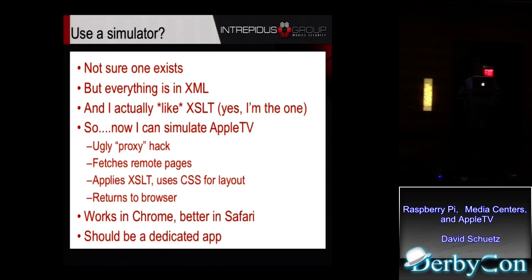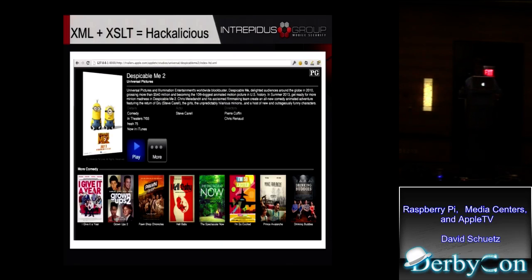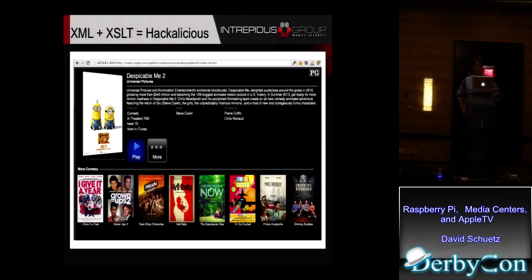For the more complicated applications that actually do JavaScript and so on and so forth, I'm not handling any of that. Ideally, this should be done as a dedicated application that really does all the magic that actually takes the JavaScript, processes it, modifies the DOM, etc. That's kind of what it looks like in a browser. I got to the point where the Trailers app worked almost flawlessly in a browser. And you could go through, you can even click on play, and in Chrome it would show in a little window, and Safari would actually fill the screen, and it looked good. It was very nice.